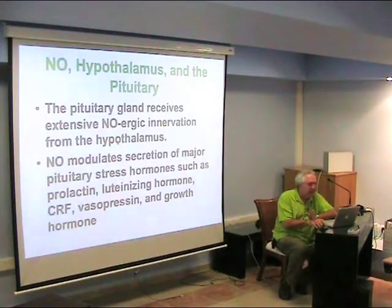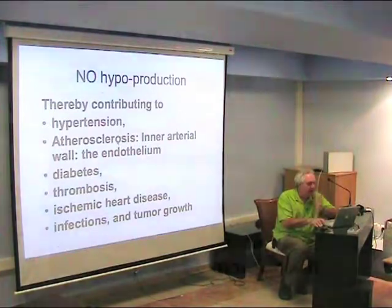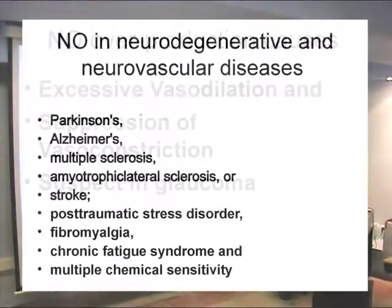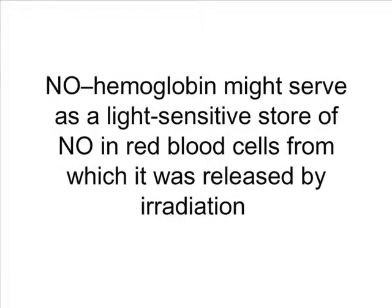And in this case, this signal to the hypothalamus also helps release different hormones. If we don't have enough of it, we can have all kinds of degenerative diseases like hypertension, arterial sclerosis, tumor growth. Too much, we can't constrict our blood vessels. We have things like glaucoma. We have neurodegenerative diseases that are associated with nitric oxide. And nitric oxide, again, is in the hemoglobin. It serves as a light-sensitive store. In the red blood cells, it's released upon irradiation by light.